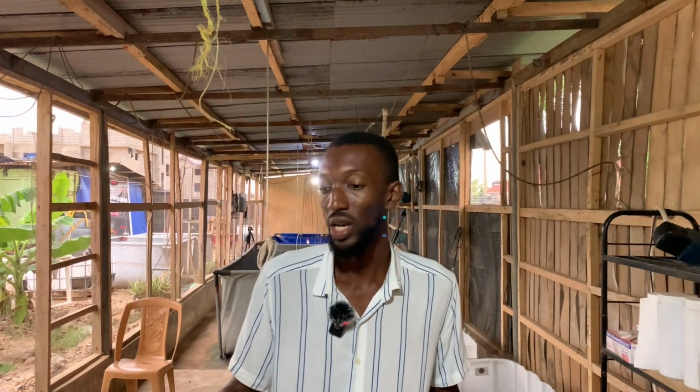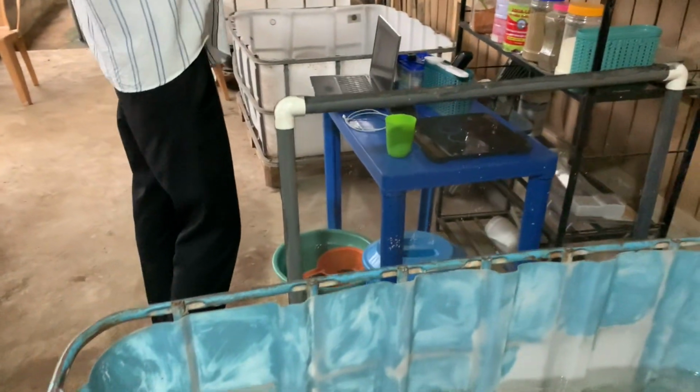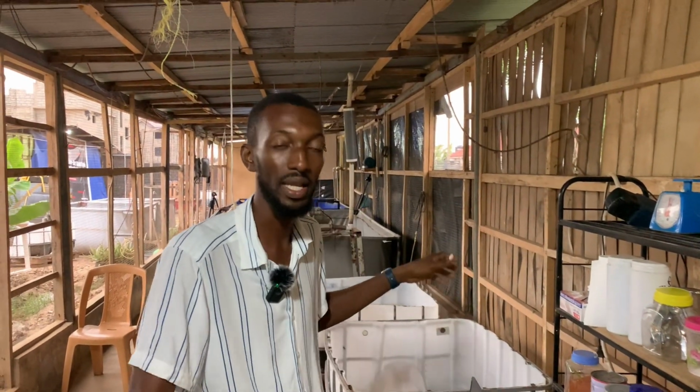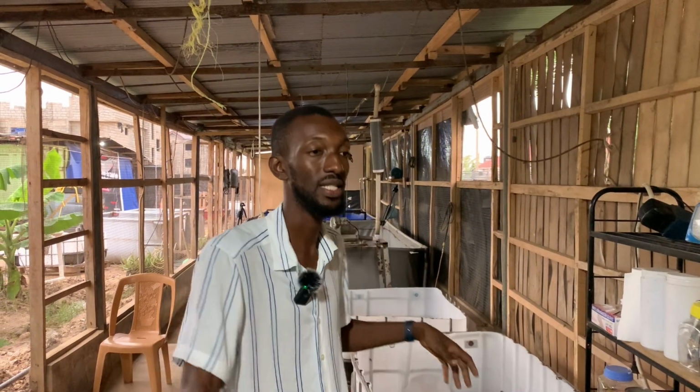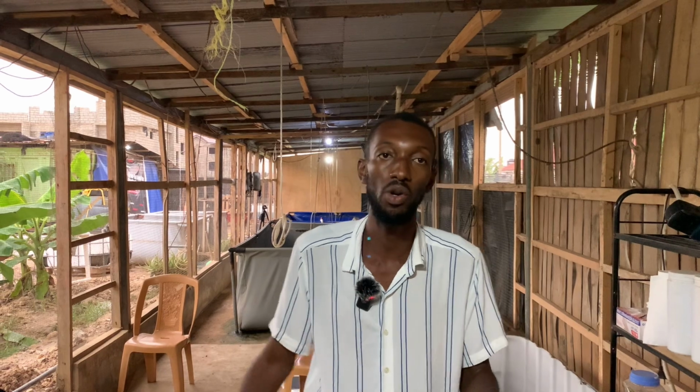So if you come on our typical days, we have our hatching vats all filled here. You can see them lined outside because we are disinfecting them after a major production. We take them off and then disinfect them before arranging them back.